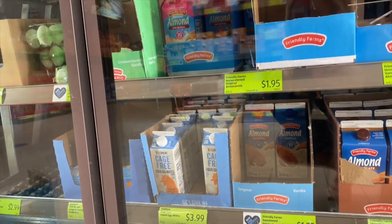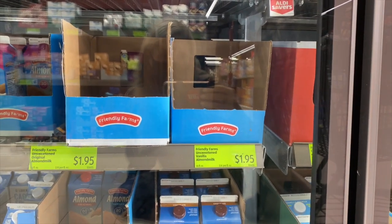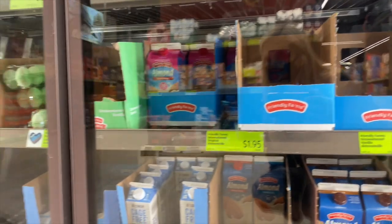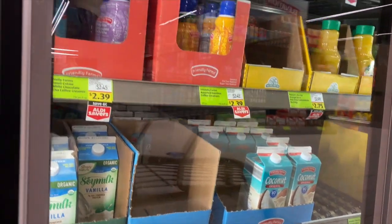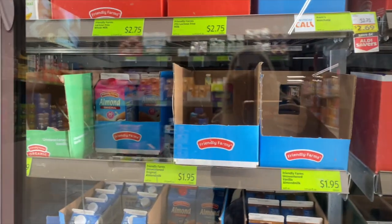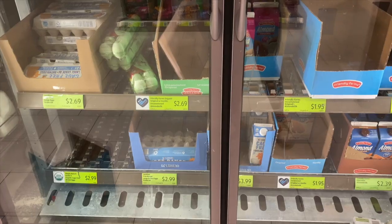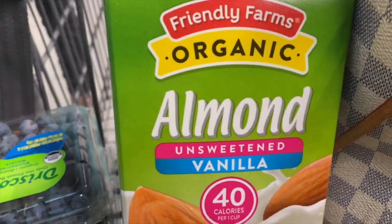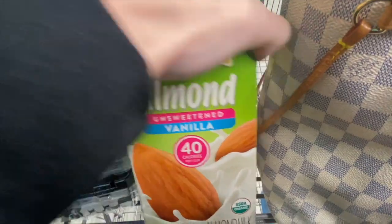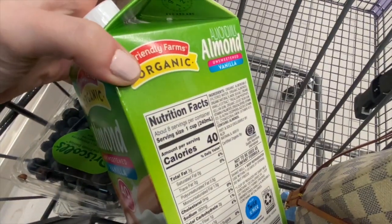Sometimes I like to get some unsweetened non-dairy milk just so I can have a milk alternative that isn't very caloric. Sometimes heavy cream or half and half can really add up, and you still need something milk-like. So I like to have it on hand for items or recipes that require something like that. They have some pretty decent prices here, but they were out of the unsweetened original, but I did find the unsweetened vanilla. Very exciting, and I think this was like only $2, which is great.